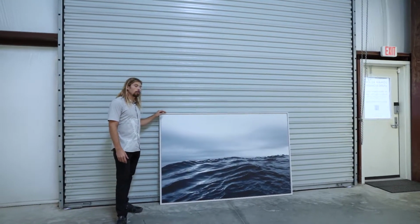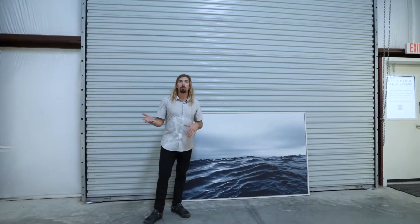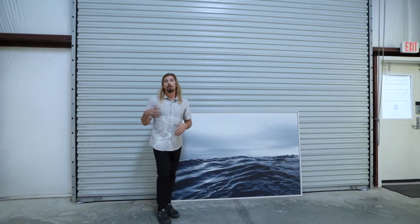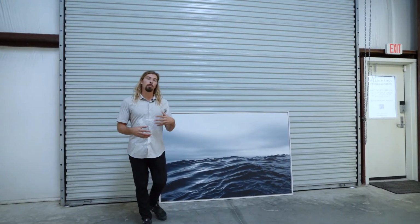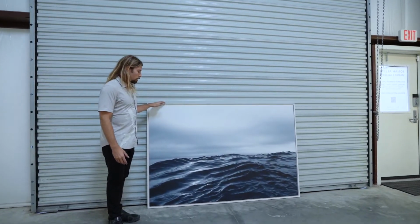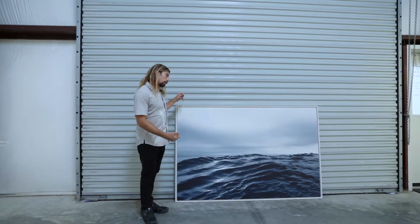This one is titled Peak Number 44, and so in contrast to the prior 2 images and the pieces I just showed you, the ocean can have a lot of different personalities. On one hand, it can be calm, but it can also be violent and stormy and ominous. And so this image is kind of seeking to capture that ominous breaking wave.